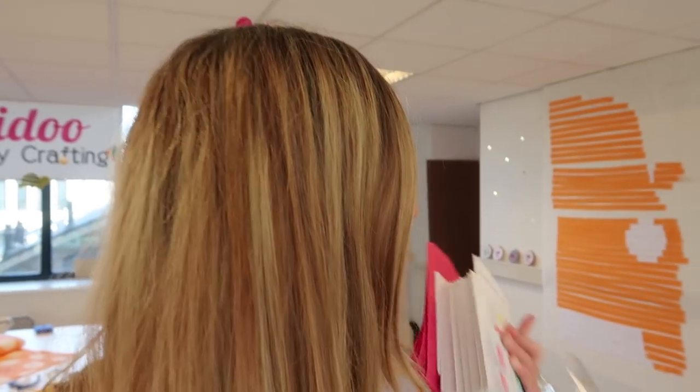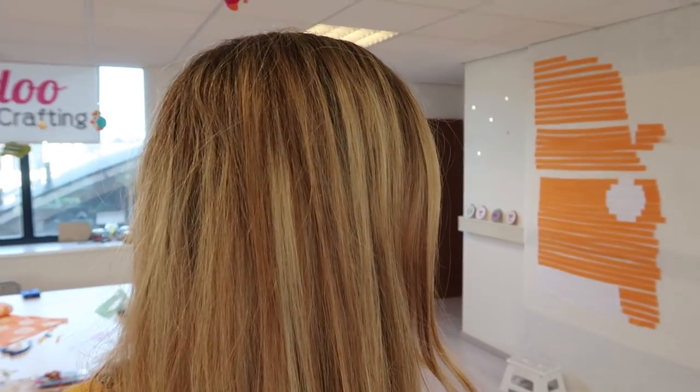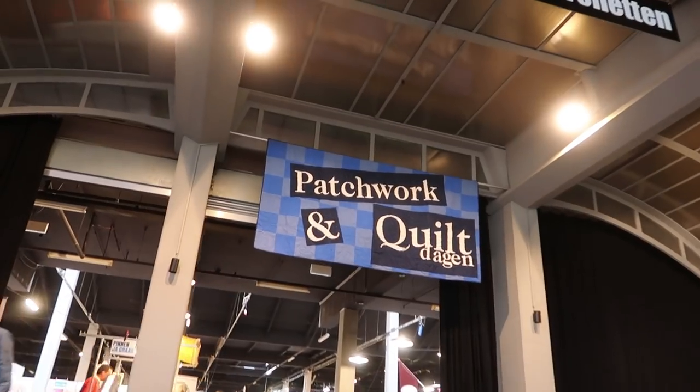Morning! It's Friday, the second day of the craft fair. I'm in the studio picking up some things I forgot, and then I'm ready for the second day. Ooh, do you see that quilt? I just see it now on my camera. I didn't want to show you yet, but well, now you have a sneak peek on my next project.